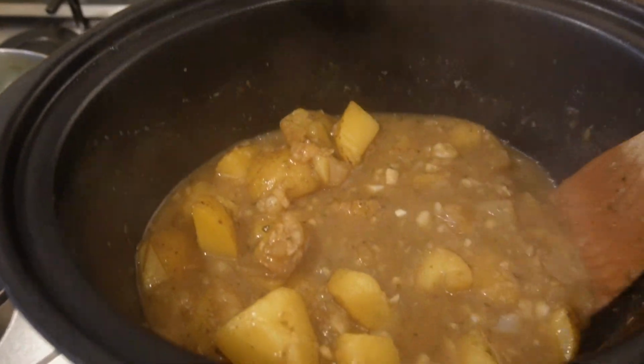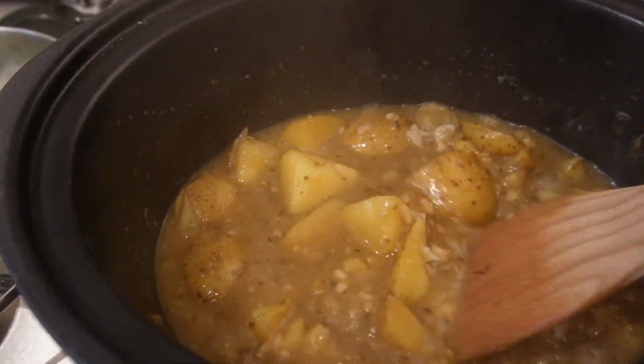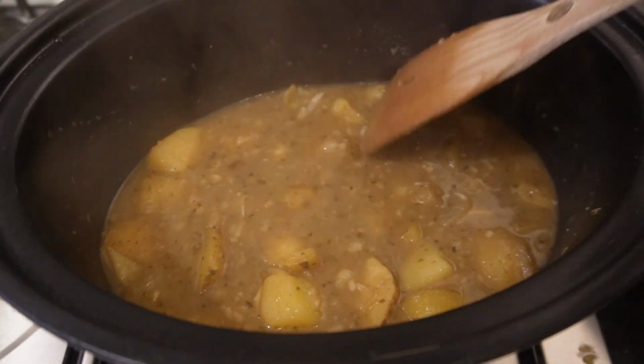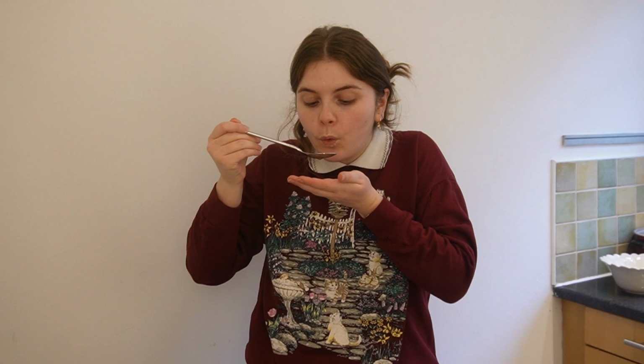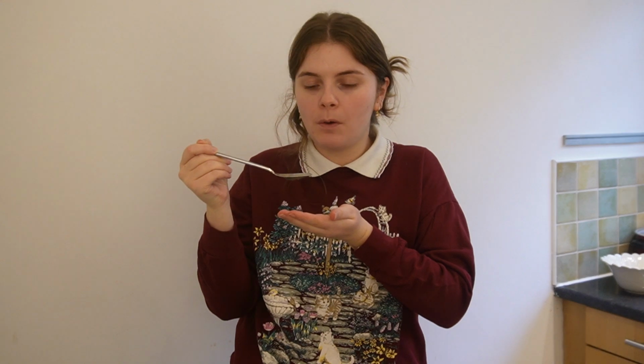Let me show you what it's looking like too. I've just added in that raw garlic at the end. So it's a very gorgeous, brothy, potatoey, starchy soupiness. You need to taste some of it. So let's get a spoonful. Oh my god. That's amazing. Definitely needs pepper. Definitely needs pepper.